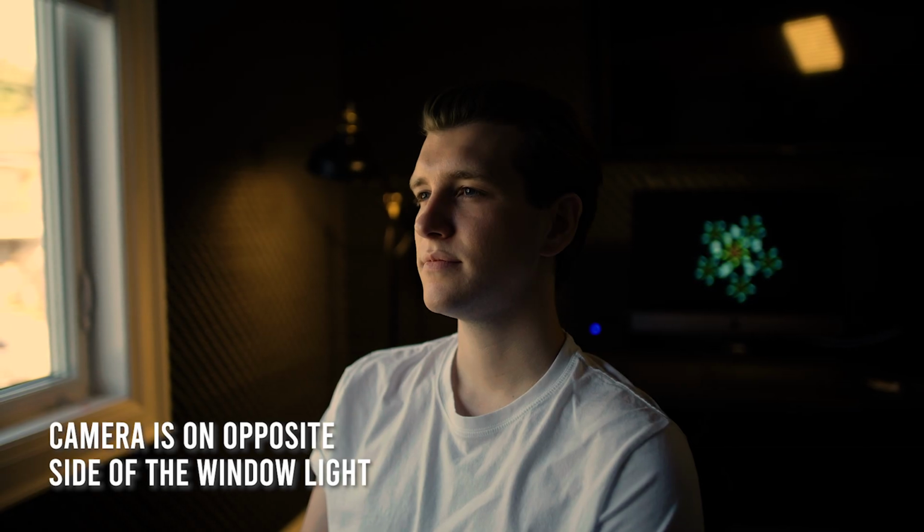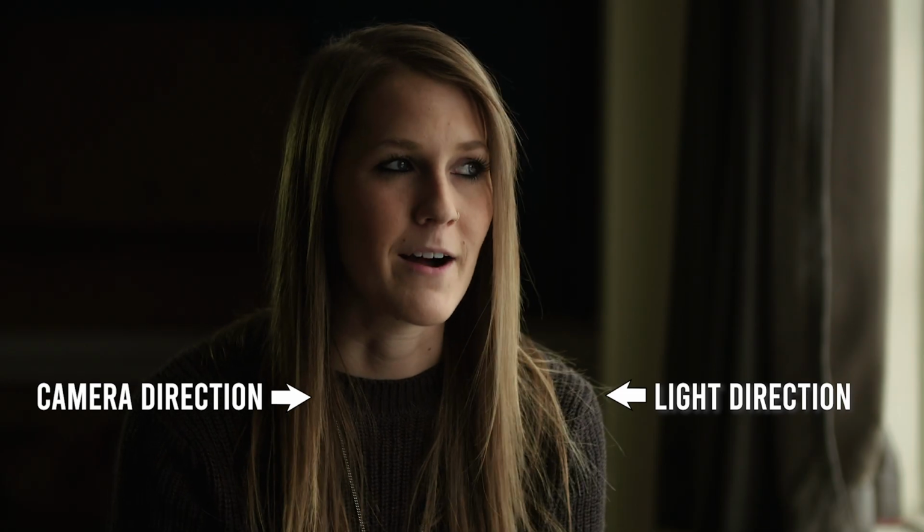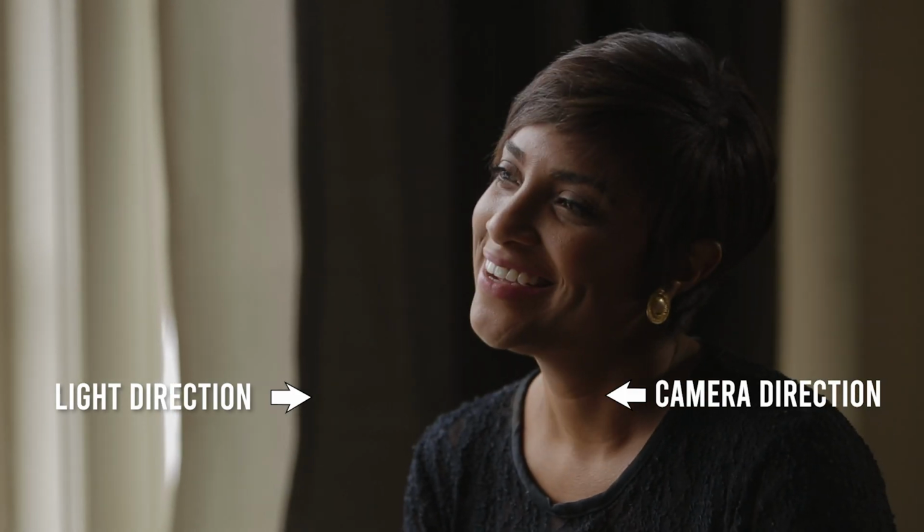And why you don't want to do this is when you put the camera on the same side as where the light is, you're going to be shooting a very flat image because you're not going to be capturing any of the shadows. So typically when I do an interview, I like placing my camera on the opposite side of where the light is coming from, because then you're going to get those shadows. You're going to be getting the shadow cast by their nose and on their cheekbone, and you're going to begin to see the dimensions and the texture of their face, who they are. It's going to look a lot more complimentary than just flat, bright lighting.